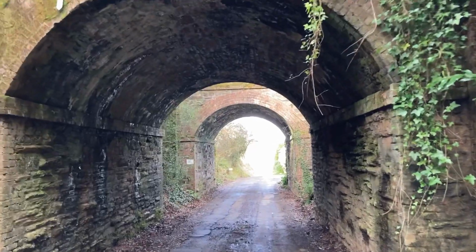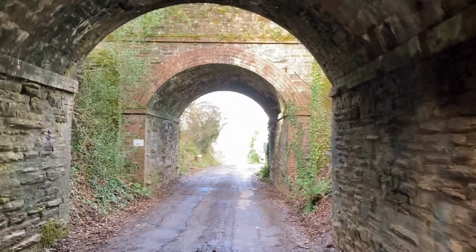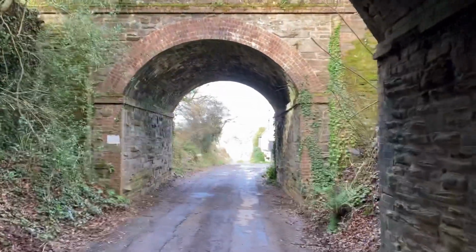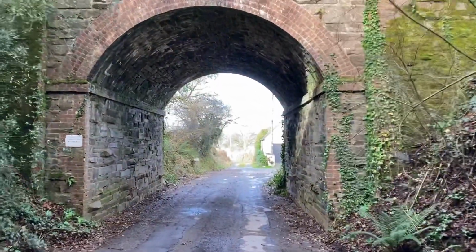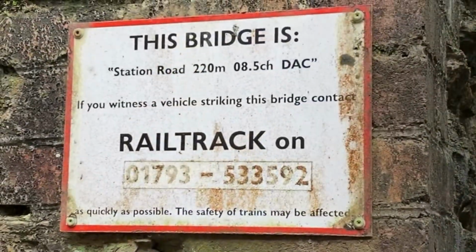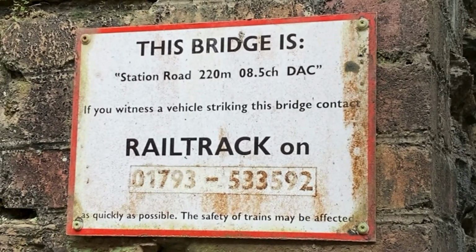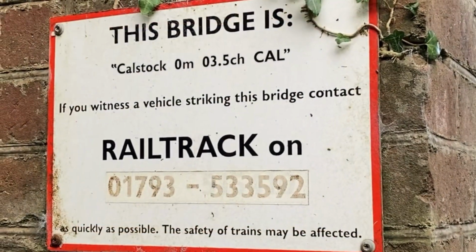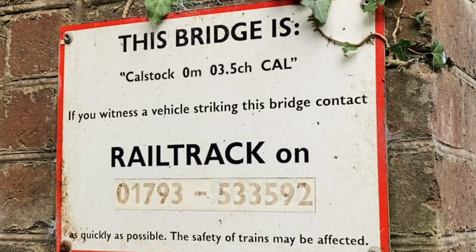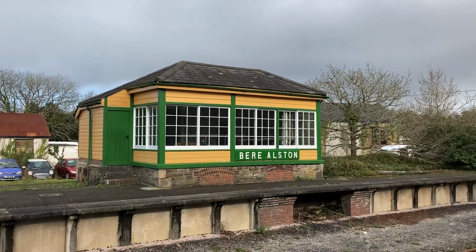Down the road from the station, two bridges. The first one carries the Southern Main Line to Plymouth, the second the Gunnislake line, which used to run through to a terminus at Callington, opened in 1908. Here's the sign on the first bridge, the main line, and here on the branch line to Gunnislake, wrongly labelled CAL Kelstock because CAL really stands for Callington.